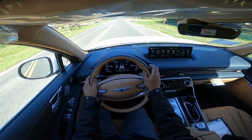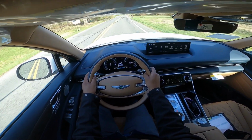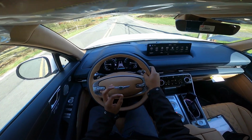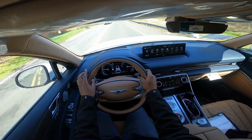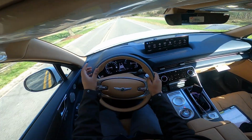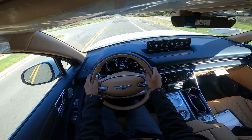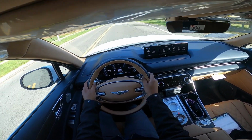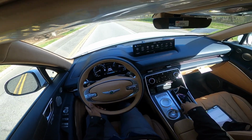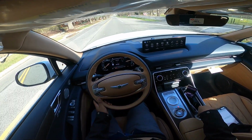You do have the bigger low-profile tires with the 22-inch rims, so you can get a little bit more road noise, and you can feel a little bit more of the bumps than if you were to get a lower trim, like the 20-inch rims. But we have nobody behind us, so we are going to do a little bit of a pull. So we're in sport.